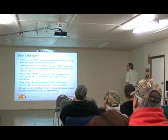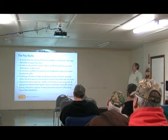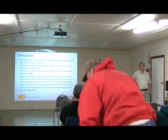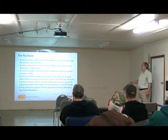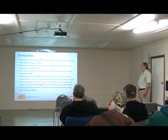Some elevators are starting to talk about it. Paybacks: it minimizes the chance of harsh weather conditions. This we didn't talk about. We talk about what you would get, but what if wind comes through, the reels come out, and you lost 30, 40%? Big difference. It reduces dry matter losses, invisible losses, and increases yields. Head shatter has good harvest days, so you can maybe get better use out of your combines and your equipment.